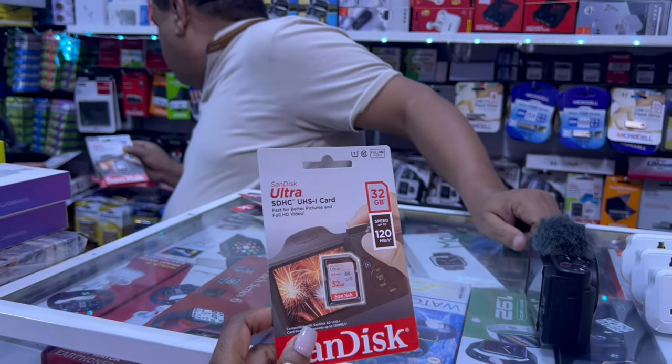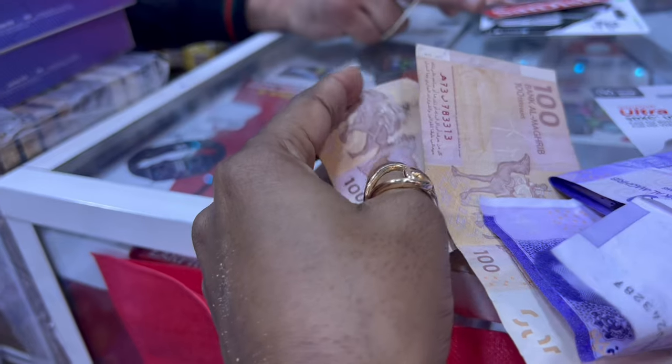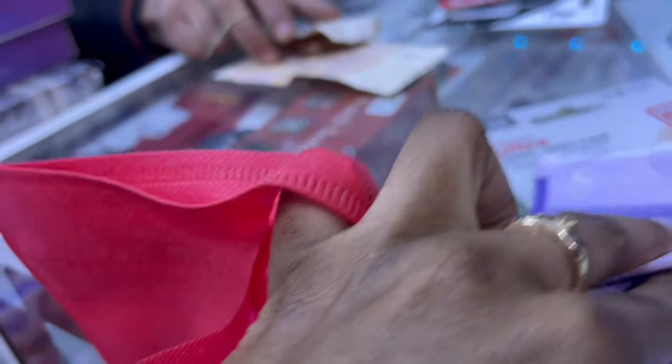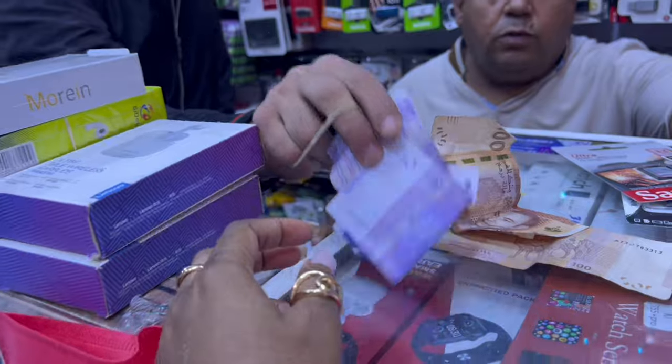Trying to buy another SD card so I can use my camera more.